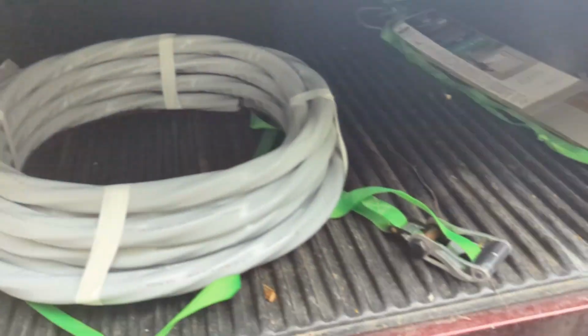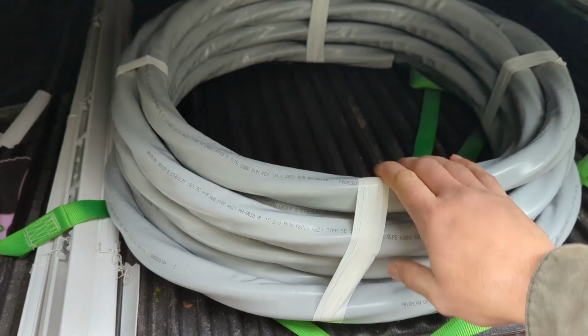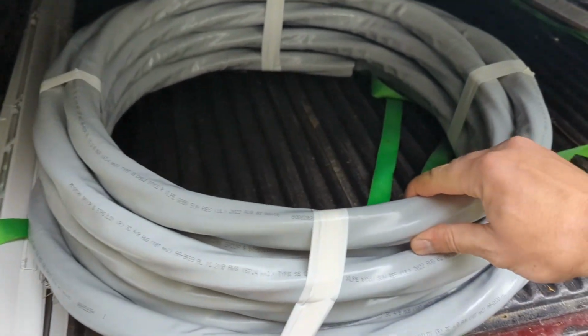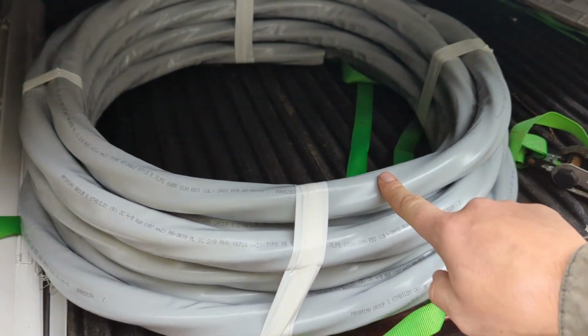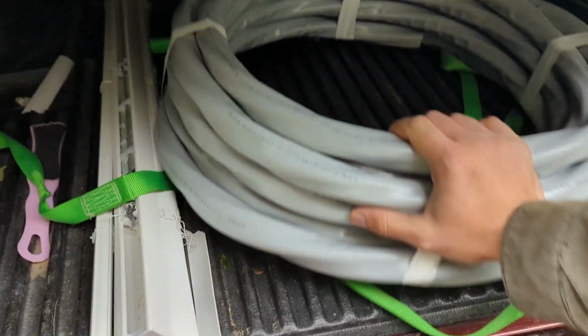This is the wire. This is 4-aught wire that I'm gonna have to run between my main panel and that meter base disconnect. Now this wire comes to about $10 a foot, and I got 43 feet of it, so not a cheap date right there.